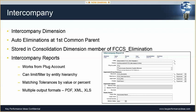And then lastly, we're going to have a series of pre-built reports for intercompany activity. These are going to work from your plug account. So when you have a plug account, you specify which plug account you wish to see that reporting on. And then you can filter and limit the information that you're going to have by putting in different tolerances, let's say either by value or percent for the match. And then we have multiple methods of actually getting that. You can be in PDF or in XML, or if you want it inside of Microsoft, in either XLS or XLSX, those will be available to you.